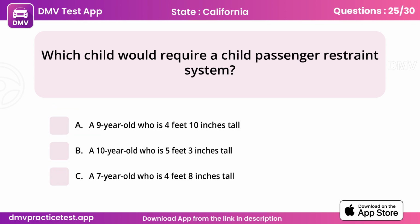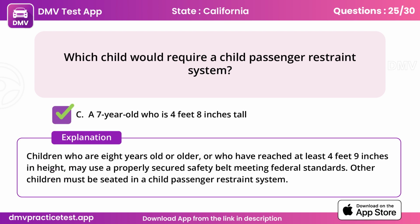Question 25. Which child would require a child passenger restraint system? C. A 7-year-old who is 4 feet 8 inches tall. Children who are 8 years old or older, or who have reached at least 4 feet 9 inches in height, may use a properly secured safety belt meeting federal standards. Other children must be seated in a child passenger restraint system.